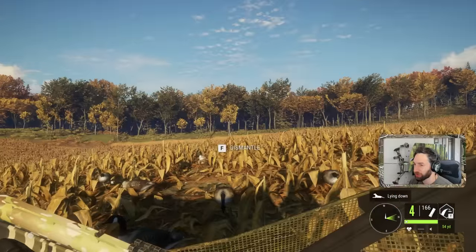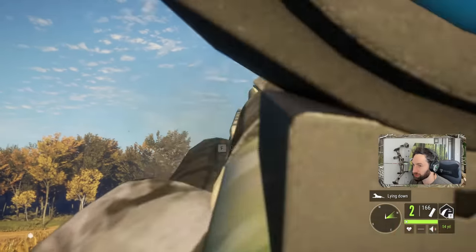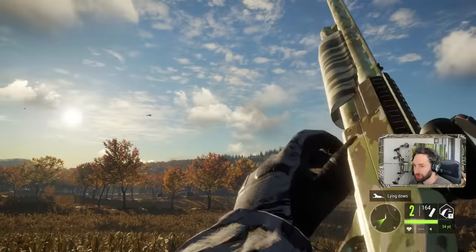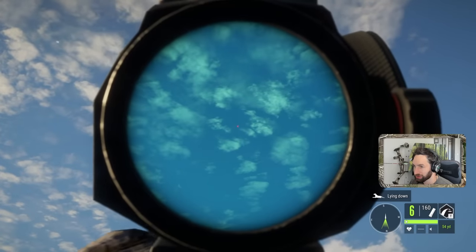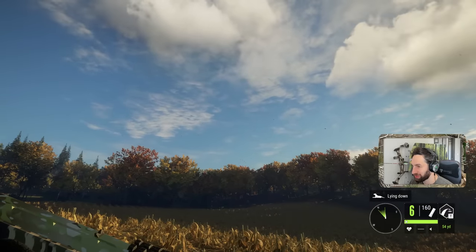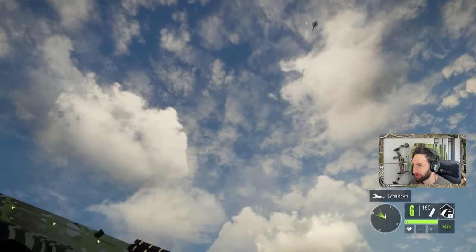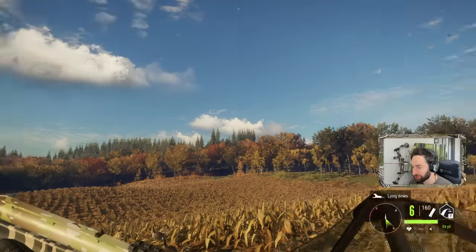Where'd the rest of them go? Oh, they didn't take off yet. No wonder why. He's hit! He's hit! All right, got a couple there. We literally had a misfire, or we had a miss reload. We shot and then it didn't pump. So we shot again and then I guess it technically was a misfire because nothing happened, but that's mainly because we didn't pump a new shell in.